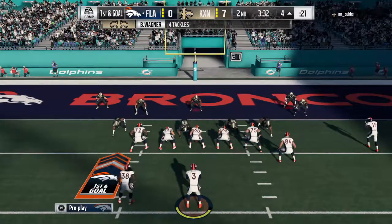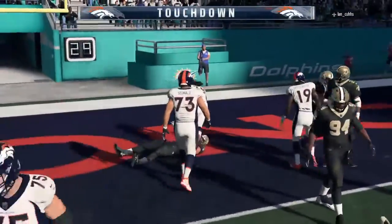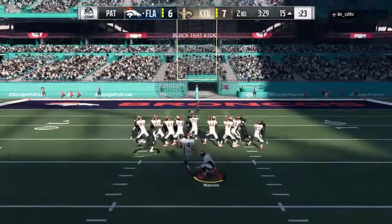Well, they've had a great, impressive drive going here, and that pickup ensures the drive continues. And he'll get in. Touchdown, Denver. Brandon Bolden taking it in from 4 yards out. And the Broncos are an extra point away from tying the football game.